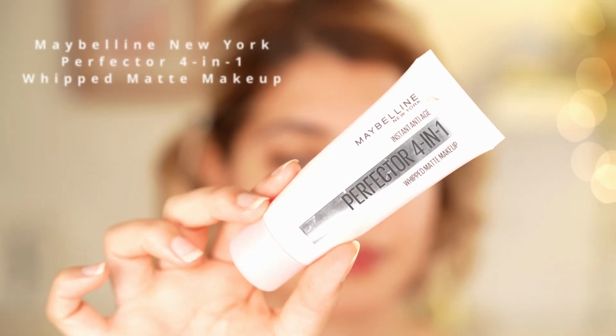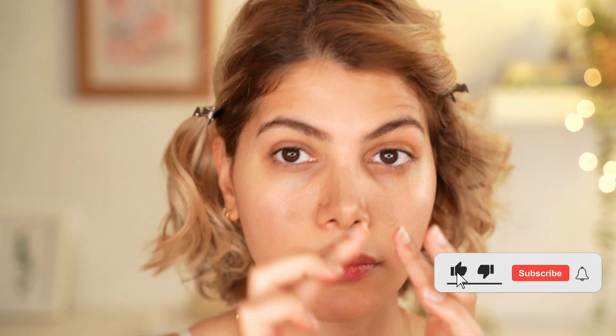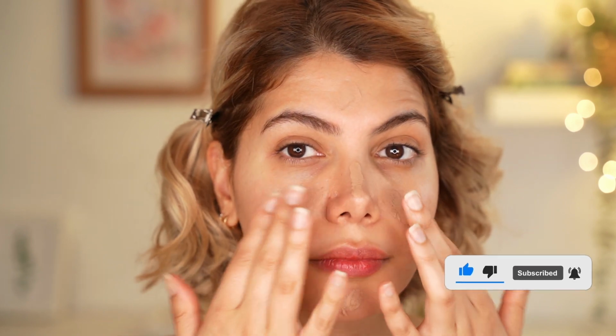Next, we grab the Perfector 4-in-1 by Maybelline. This product is known to be a lightweight matte foundation. For me, it also does the job of a great smoothing primer. I have combination skin with my T-zone being oily throughout the day, and I also have visible pores. So to mattify my T-zone and smoothen out the texture of my skin, I applied it mainly on those parts.